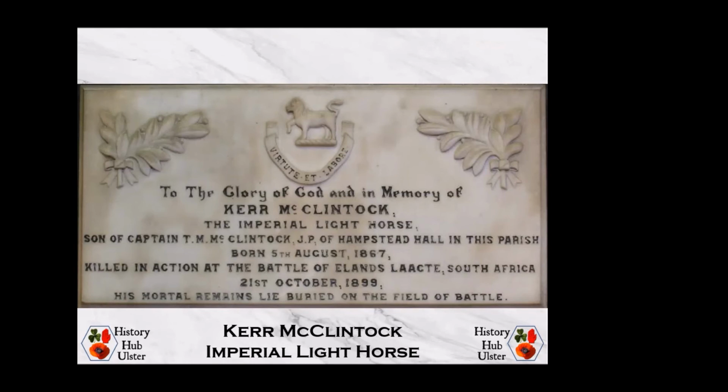It commemorates Kerr McClintock, who was born on 5th August 1867 at Hampstead Hall in Templemore near Londonderry to Captain Thompson Mackay McClintock, JP, late of the 87th Regiment of Foot, and Sarah Maria McCausland. His father was a landowner with properties on the Inner Shaw and Peninsula, and Kerr enlisted with the Cameron Highlanders in Edinburgh on 29th May 1889 at the age of 21. He served in Malta from 1892 to 1895 and held the rank of sergeant and was serving in Gibraltar when he bought himself out of the army in December 1895 on the payment of £18, approximately 2,400 quid in current terms.